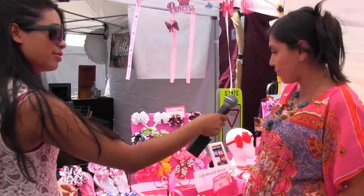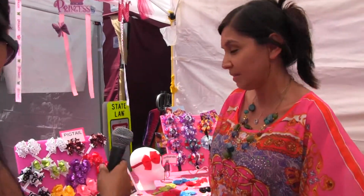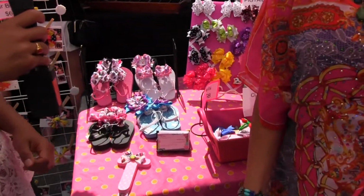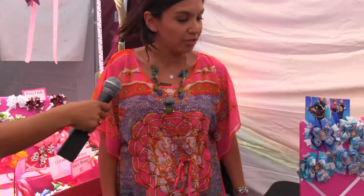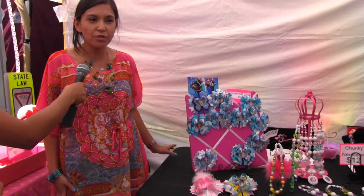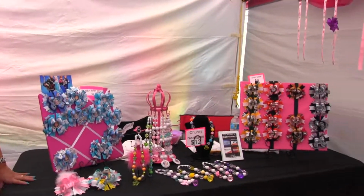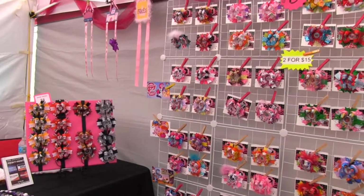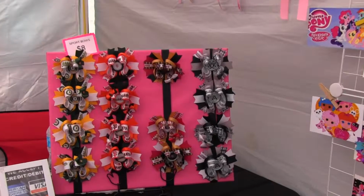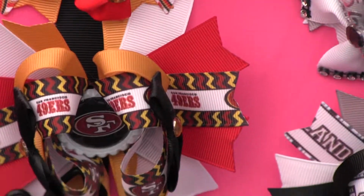I have pigtails, headbands, all the princess bows, and everything for little girls. That's very interesting, and I bet kids love it. Yes, especially the Frozen ones. All the Frozen stuff is hot right now. Frozen necklaces or Frozen hair bows are the best seller right now, as well as my sports hair bows. They are the famous teams here. Right now the best seller is the 49ers, as you see. Yeah, because they are playing tomorrow, so everybody's buying those.